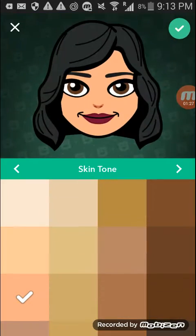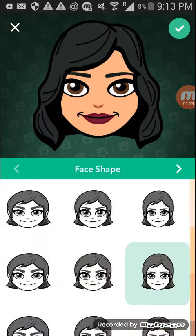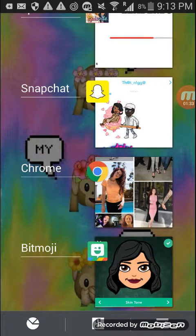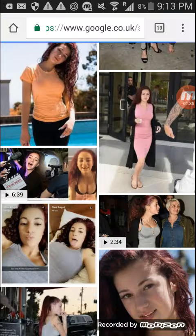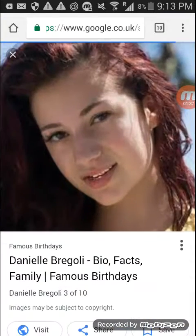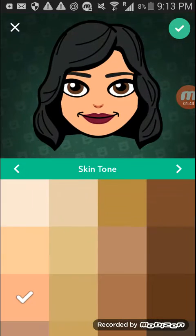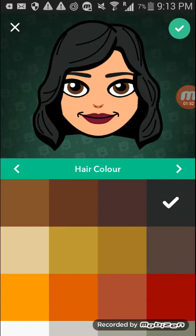So let's go back to Bitmoji. Okay, so her skin color is, let's look. So her skin color is, I'm gonna use this picture. Okay, so skin color is like this skin color, or this one. Which skin color is Danielle Bregoli? I think it's this one.